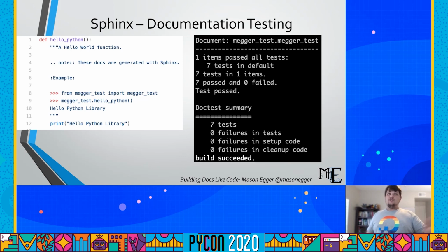So it will parse your code for things with the Python REPL syntax in front of it, actually run the code, and then the output that you have at the bottom, it will compare it and say, yes, the code that you gave did actually produce that output.